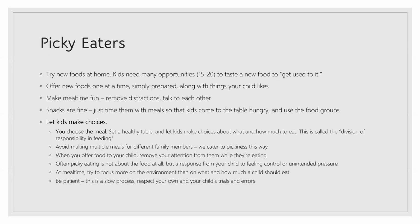So the second tip I'll give you, the second bullet point, is to offer these new foods one at a time, simply prepared, as I mentioned earlier, and offer them along with other things your child likes. So if you're going to have a new vegetable on the table for dinner tonight, you should probably try to choose a protein and a grain and maybe a fruit that you know your child will already eat. If a child's plate is filled with all new foods, they're sometimes overwhelmed with the newness that they shut down. So give them some comfort level, give them some familiar foods so they know they're going to have something at the meal they will enjoy and be able to eat, and that will take away some of that pressure.